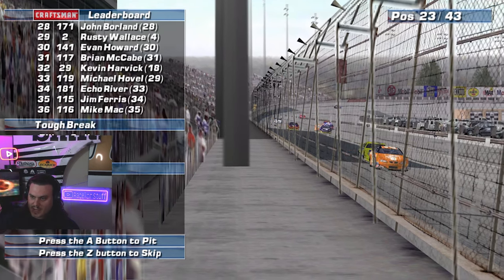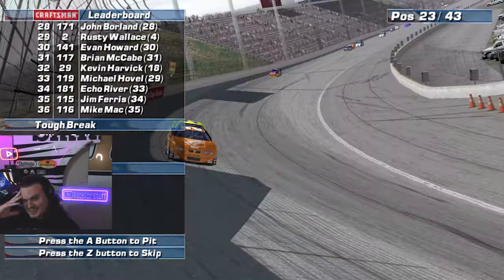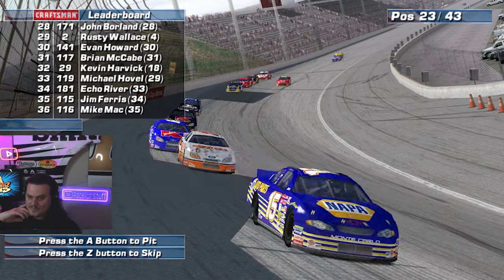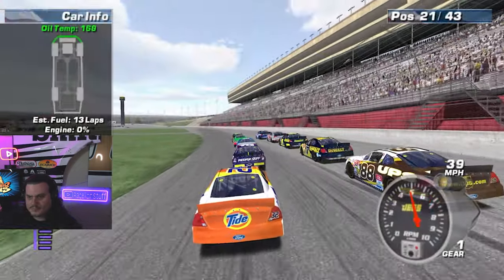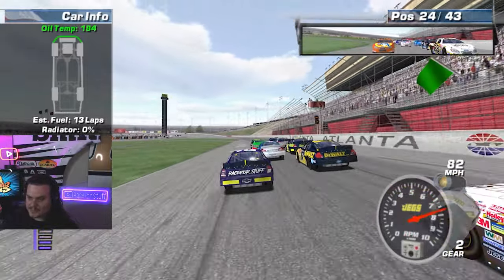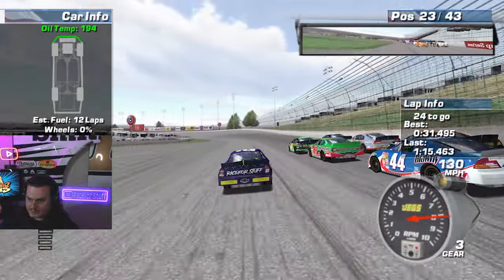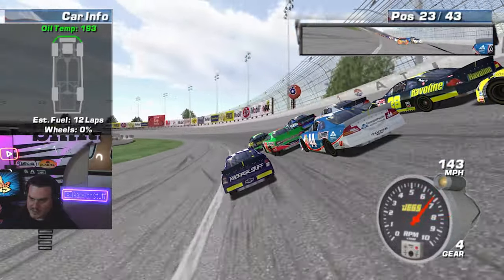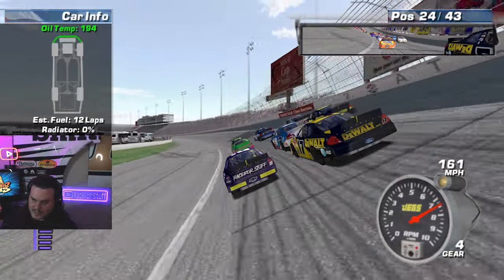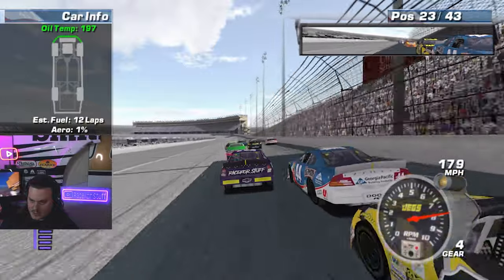Why are we going 20 miles an hour? It never fails with this game. Never fails. Yep, so I went a lap down because of that. I love this game. It's so fun. There. Are we fast? Car high. I don't think we're fast enough to get our lap back, but we're not slow at least.